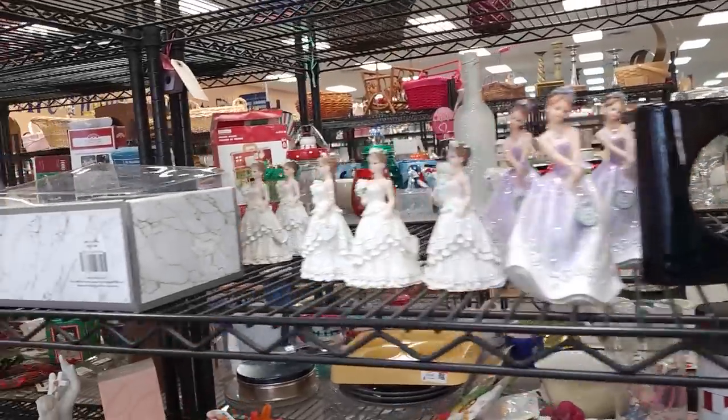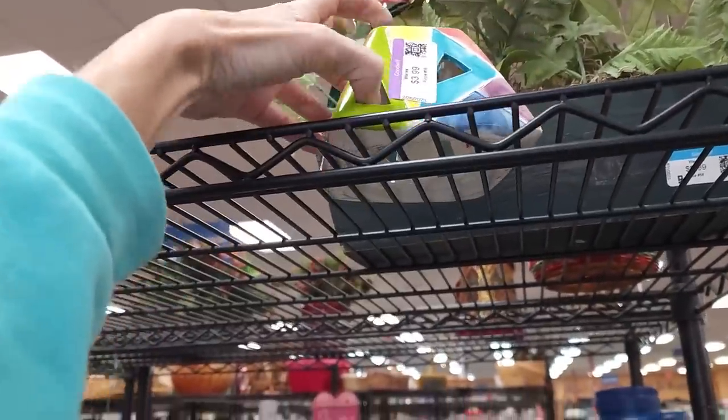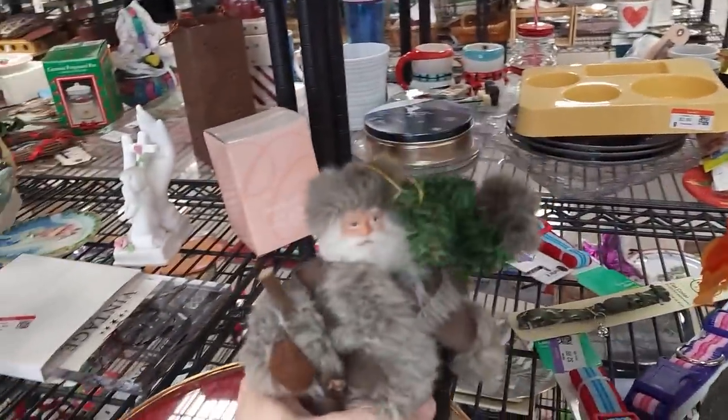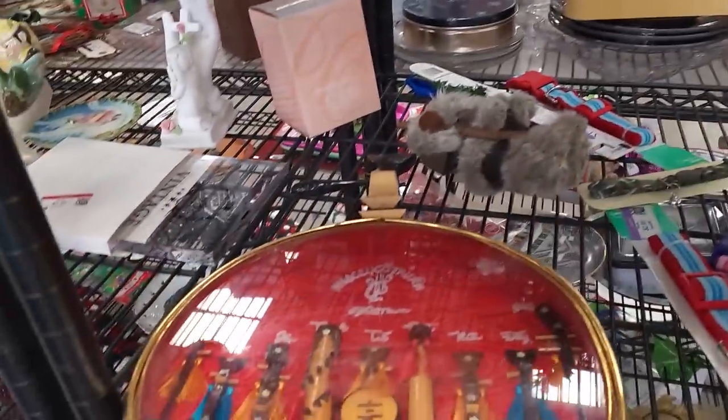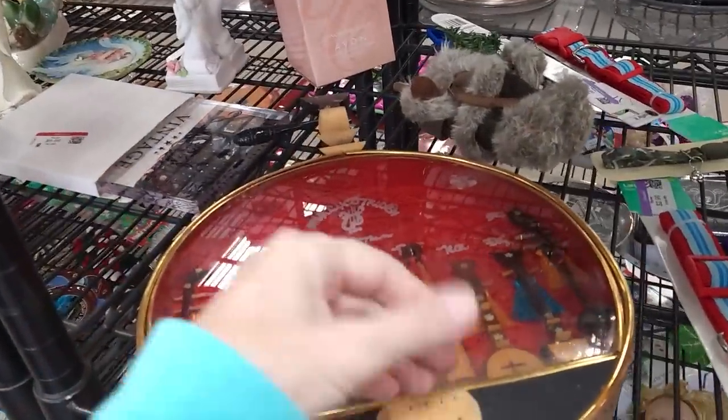All right, little wedding figures. This caught my eye up here only because it reminds me of a piece of pottery I picked up recently, but that is the top and it has a bottom to it, I'm sure, somewhere. Little Santa. This is interesting. I think it's supposed to be some kind of an instrument. The strings are broken.